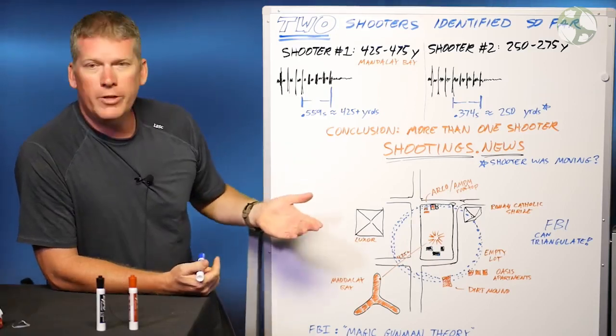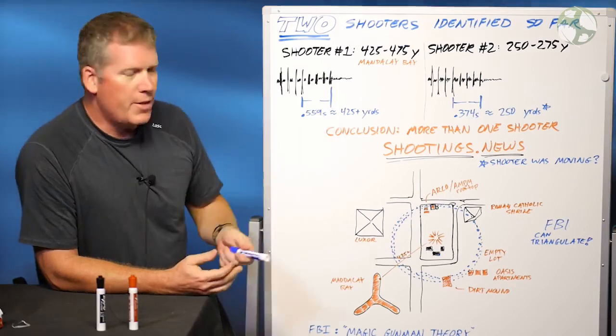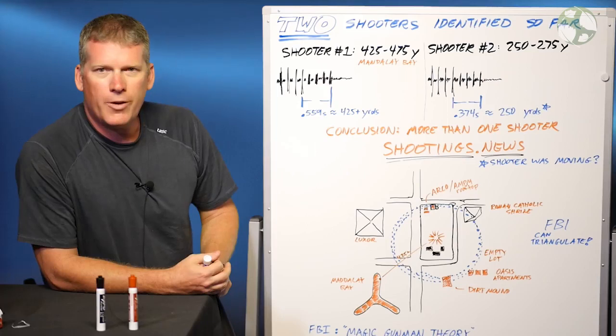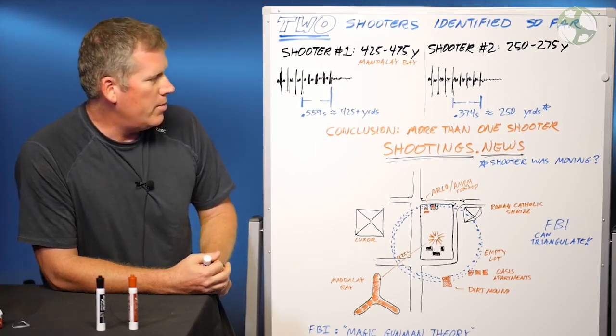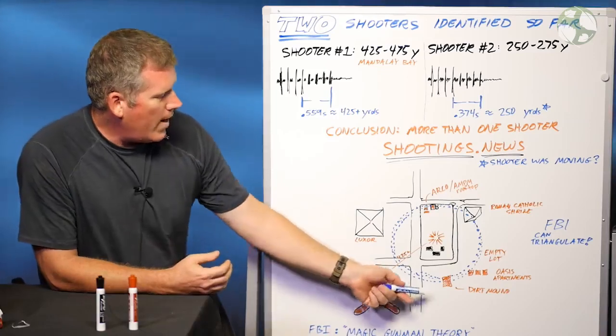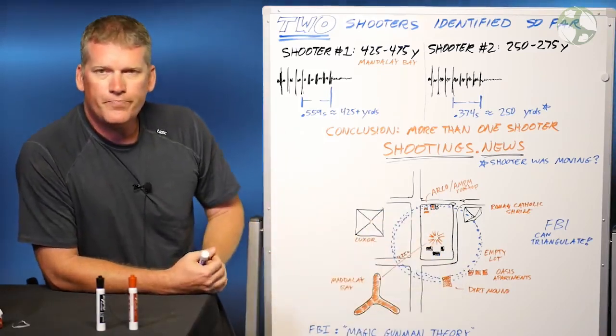I mean, I'm just a civilian. I'm just a guy, a scientist. I put this together in about 3 hours using no taxpayer money on a Sunday afternoon, just because I found it an intriguing little problem to solve. Why isn't the FBI using this to go look for the second shooter?